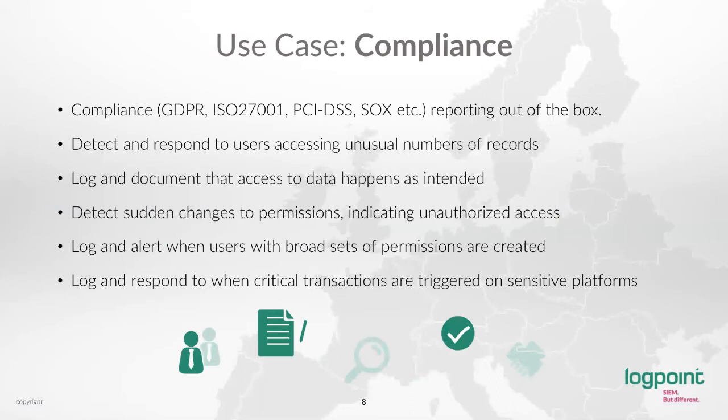If we were to look at some of the use cases that we have, for compliance, we have some built in reporting out of the box. So anything like ISO 27001, GDPR, these are all dashboards that have been developed to help you have an idea on what is actually happening in the network. We can detect and respond to users accessing unusual numbers of records. So maybe all of a sudden you see an influx of user A who has started accessing every single finance document in the world. It's out of the ordinary. Let's pick up on that and alert ourselves so we can deal with the issue before it becomes media broadcast issues.